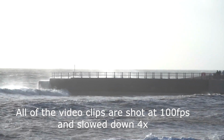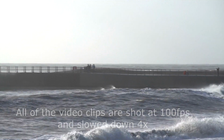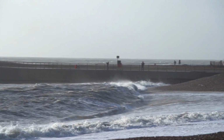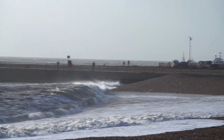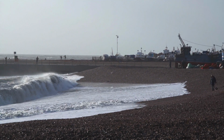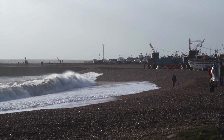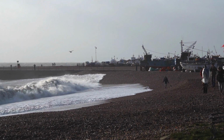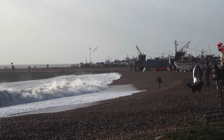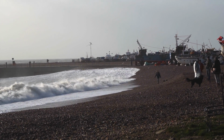And shooting into the sun a bit there, so obviously the sky's a bit white. But as I moved round, a lady and her dog wasn't quite ready for the large waves coming in. So just shows you how dangerous the ocean is and how powerful it is. As this wave comes in here, she's completely oblivious, and as you see there, she'll run for her life in a second. But, yeah, just again, just really lovely, smooth footage at 100 frames a second.